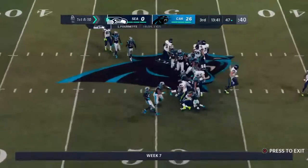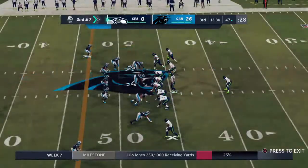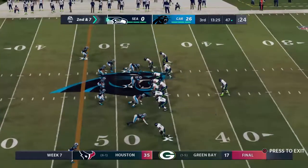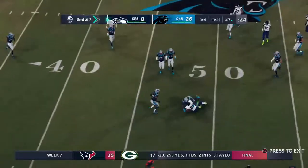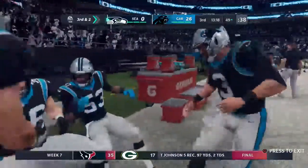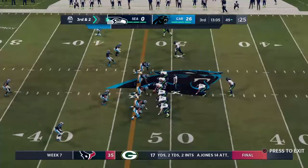A first down run there by Fournette as he'll get this forward for a gain of about 3. The tackle by Yetur Gross-Matos. A 3-yard pickup. Here's a 2nd and 7. And it's a short one here, complete to the tight end. And he'll get it into enemy territory just across midfield at the 49. 5 yards on the play.